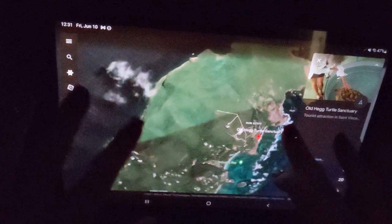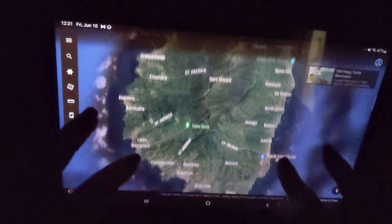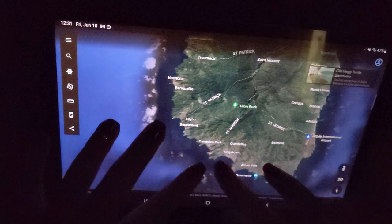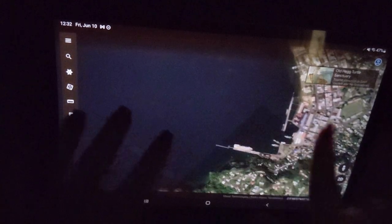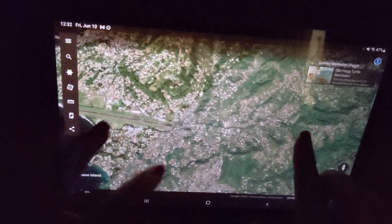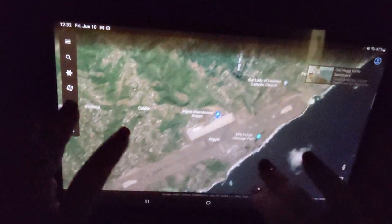There we go. And then we move on to the main attraction. St. Vincent, which, as you can see, is definitely the biggest island. Over here is the capital city of Kingstown. As you can see down here, that's where all the cruise ships dock. And 90% of the population of St. Vincent and the Grenadines lives on St. Vincent. It is definitely the most populous island by far.